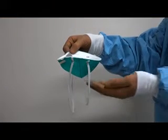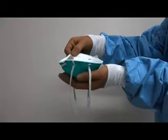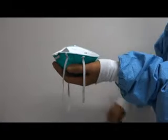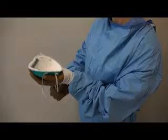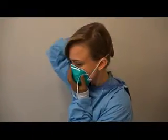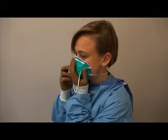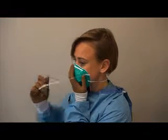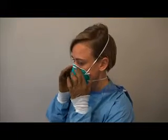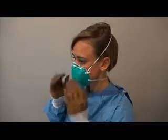Cup the outside of the respirator in your dominant hand, with the pliable nasal strip at your fingertips and the two straps hanging freely around your hand. Bring the respirator to your face. Secure the lower strap around the back of your neck and secure the upper strap behind your head. Mold the pliable nasal strip against the bridge of your nose.